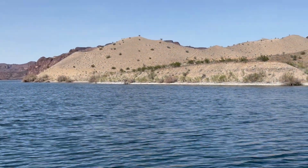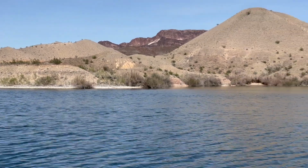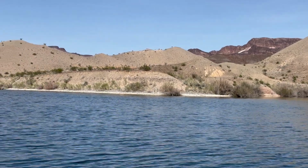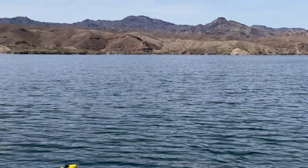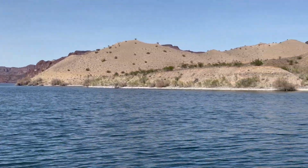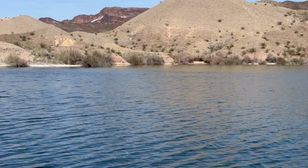You know that feeling when you think something is one way and then you get closer and it's not? Yeah, that's what we're up against right here. We thought from a distance this looked like an island. Now we're thinking, probably not. So, yeah, she has hope. We're going to go to the bitter end of it, but we'll see. But that doesn't look like an island. I see kind of continuous shoreline, but we're going to check it out.